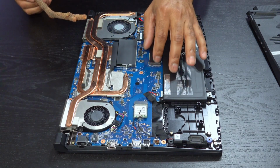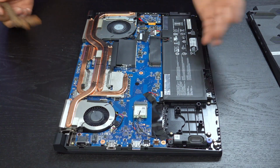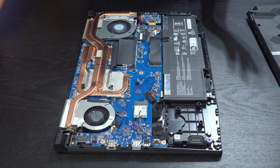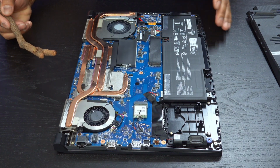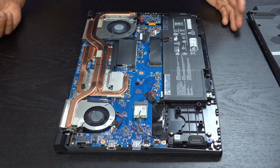Right here we do have our NVMe drive, and you can actually upgrade this as well. You can use plenty of different services or do it yourself just by plugging in a second drive here and moving all the data over. Disk copy, nice and simple. This is the 53.5 watt hour battery that comes with it, and you can always just take it out and replace it with a new one over time if you want to do that.